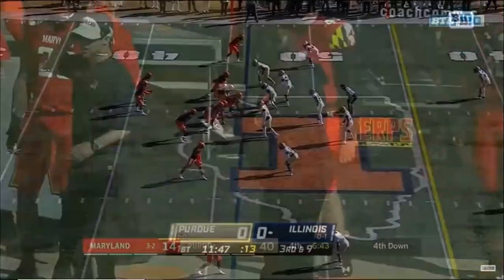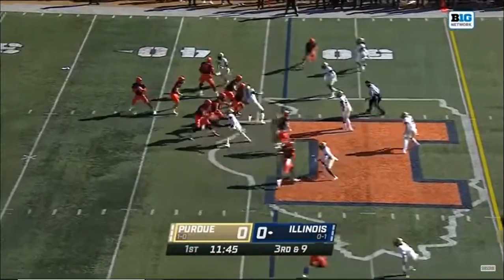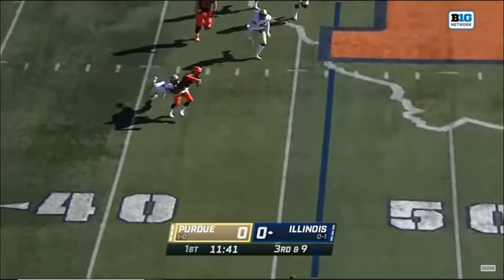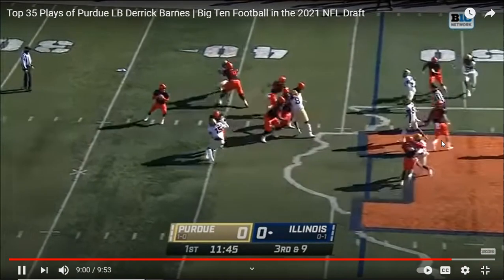Shout out to Purdue for beating a 3-2 Maryland team by like 30-something points. Love it.